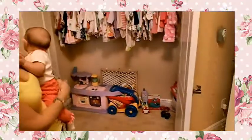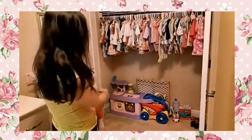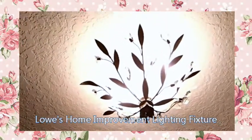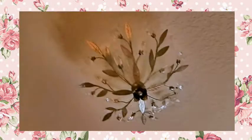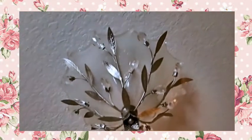We've got more things that were inherited for her, like toys, again, from my husband's coworker, Amy. Thank you, Amy. And from my cousin's daughter. The fixture up there was from my husband. He found it at Lowe's home improvement store. I don't know if you can tell, it has leaves on it and little crystal looking things. I don't know if it's really crystal or not, but it's a pretty feminine fixture, and I feel like it kind of seals the whole room together.